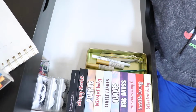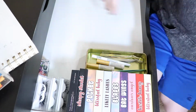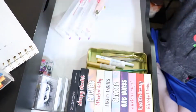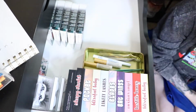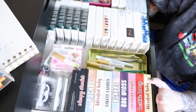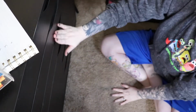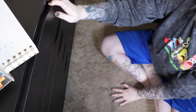I'm going to do the rest of my lashes and then my nail supply. I think that's what I'm doing. Alright, I think that covers this drawer. So I have 3 more drawers to kind of figure out. I still have space in this one.